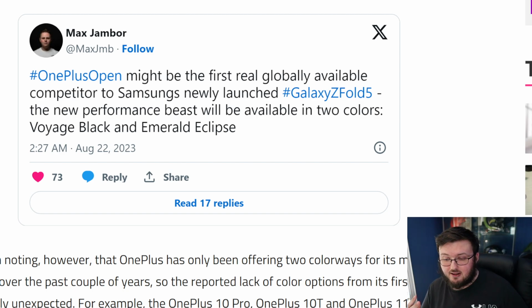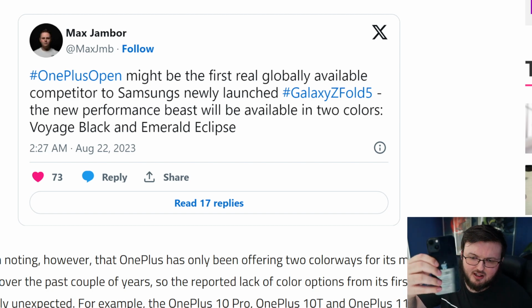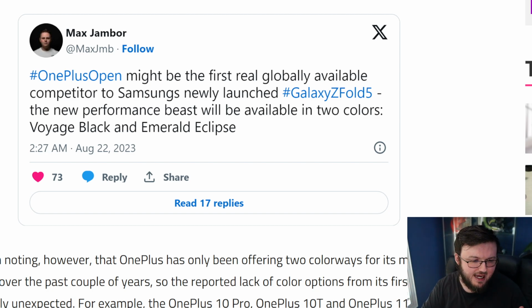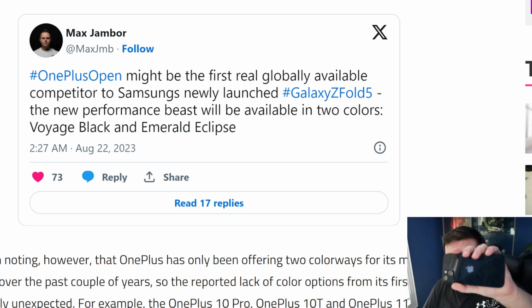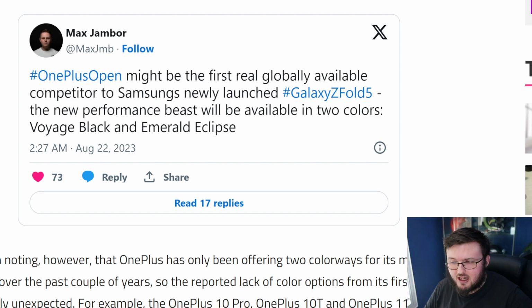Now, the two colors we're going to be getting is the Voyage Black, which is like a pitch black type of black. And for example, this, I think right here, I forget what color this is called. It is black. I'm not sure exactly what color, but it's darker than this. So it's darker than this phone you see right here, which, to be honest, is going to be really interesting to see.